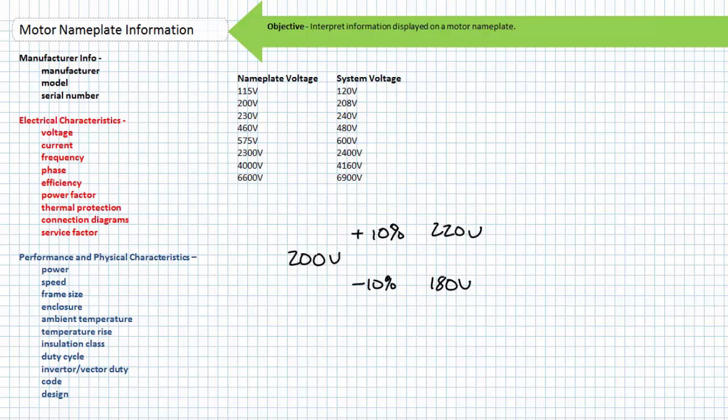This means a 1 horsepower motor with a nameplate voltage of 200 volts should be able to deliver the desired 1 horsepower, or 746 watts, at 180 volts or 220 volts. The slightly lower nameplate voltage value ensures that the motor has enough punch when it's hooked up to the higher nominal system voltage of 208 volts. Even understanding this requirement, it still drives me nuts.